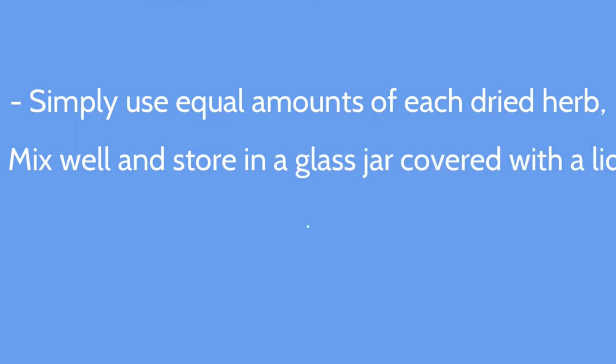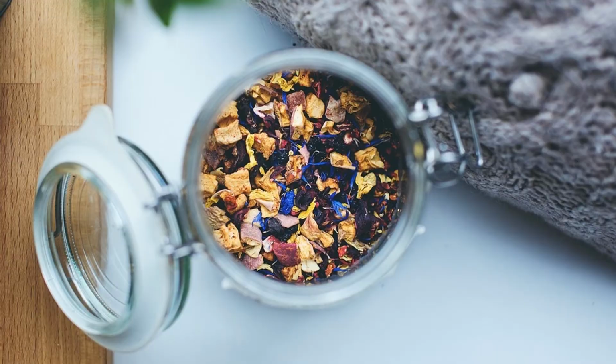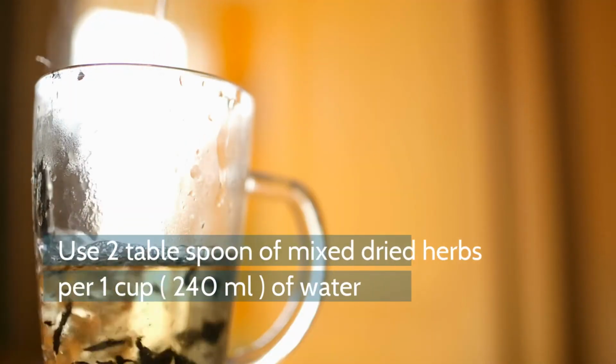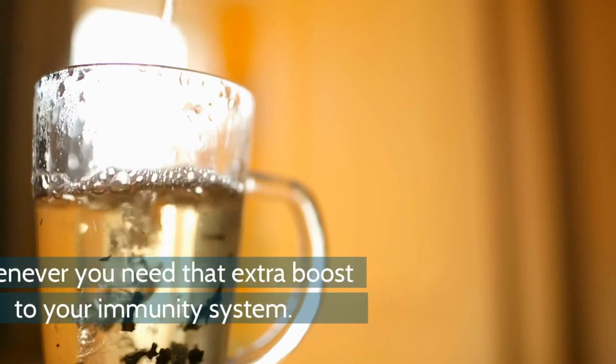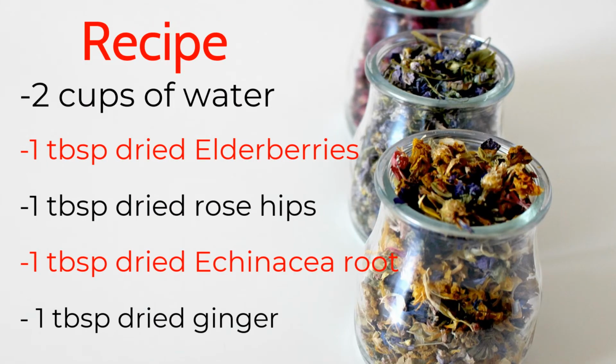To make this infusion tea, simply use equal amounts of each dried herb. Mix well and store in a glass jar covered with a lid. Use 2 tablespoons of mixed dried herbs per 1 cup, 240 milliliters of water whenever you need that extra boost to your immune system. If you store each dried herb separately, here is the recipe you can use.